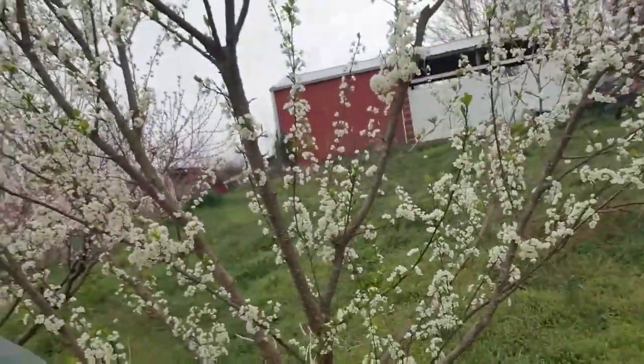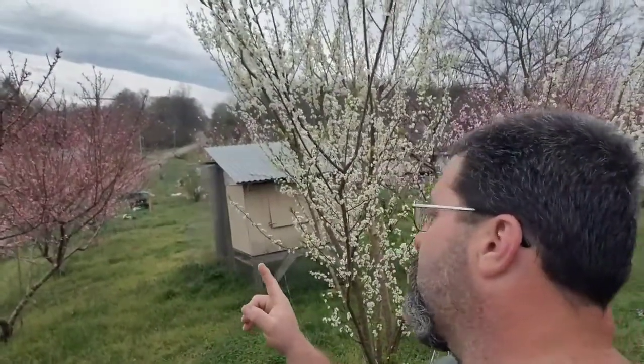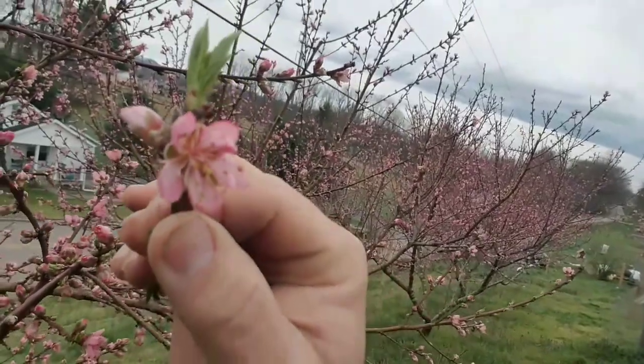So, Santa Rosa Plum. Now we get on these seeded trees that Tiffany grew from seed, there's some differences. Differences in the size of the blooms, differences in when they bloom out, and everything. These blooms are smaller and a little bit not as pretty, I'll say, as some of the other ones. I'll take you up here and show you.